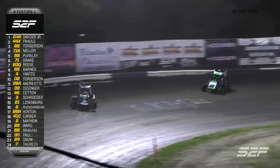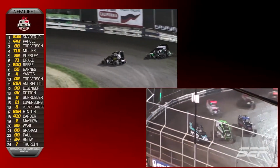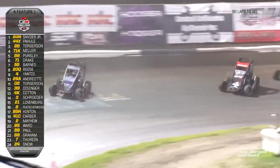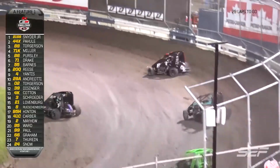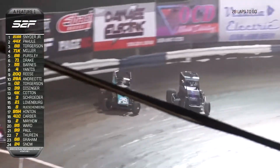As we work through laps here, plenty of action all over the track, as KJ Snow just jumped off the right rear of Cameron Paul. Going to keep the car rolling. We're going to stay green. So now we see Jet Yantis in the 4 and Brecken Reese doing battle through 3 and 4. Jake Andrade bringing the 29A into the picture as well, as your race leaders are going to be approaching lap traffic quickly. Things are going to happen fast here at Plaza Park Raceway.